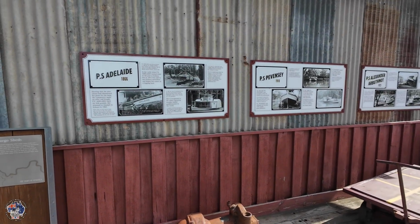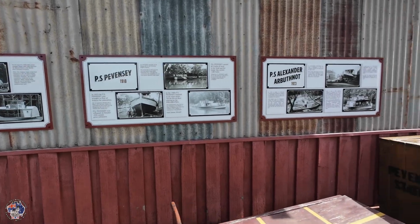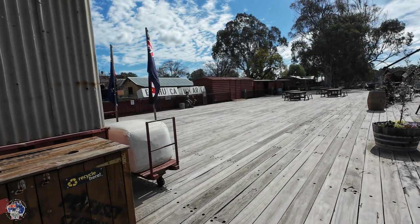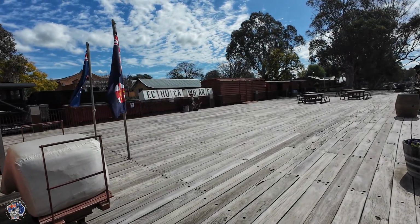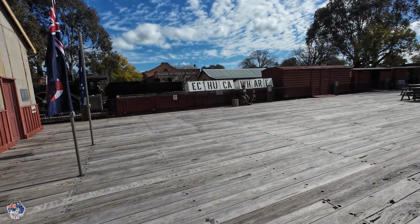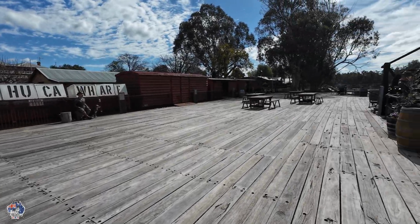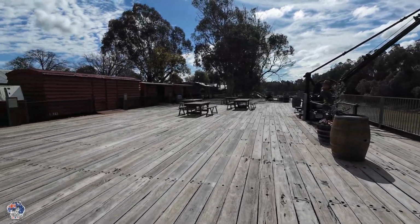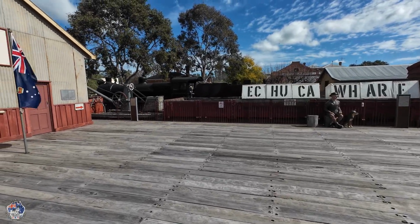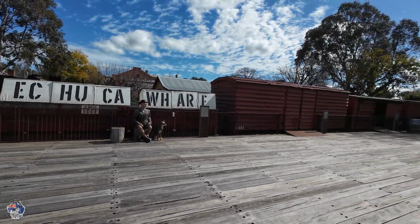So there's a heap of the boats there, showing you how they were built, how they were restored. A lot of old wagons here. There's an old train that would have pulled up right here at Echuca, and they would have unloaded all the cargo ready to go on the boats, and vice versa, take all the cargo off the boats and supply all the merchants around town. It is really an amazing little spot to come to.